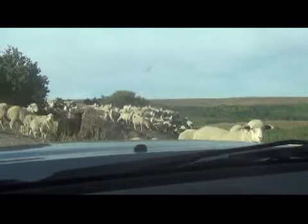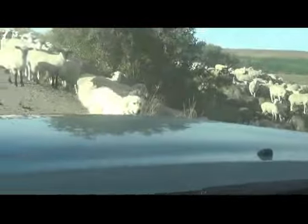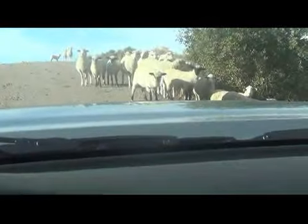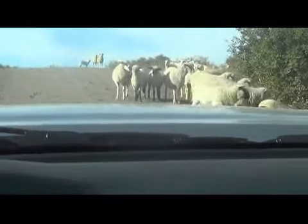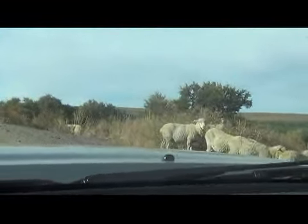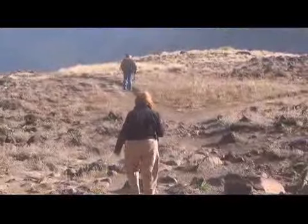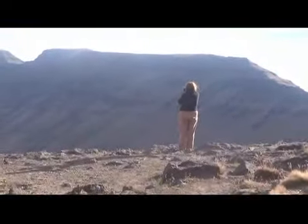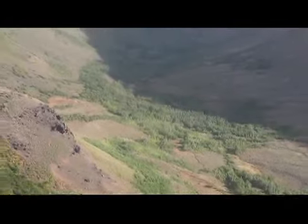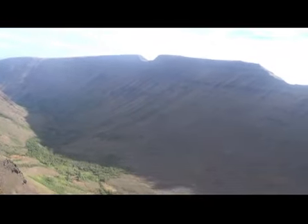The friendly young sheep herder was from Peru and didn't speak English. But that's all right, because Annette knows Spanish, and so she'll talk to him in his native language. After the sheep, we move on up ahead to look out over Tiger Gorge Canyon. This is a canyon that was cut by glaciers, and so it's a classical U-shaped canyon.